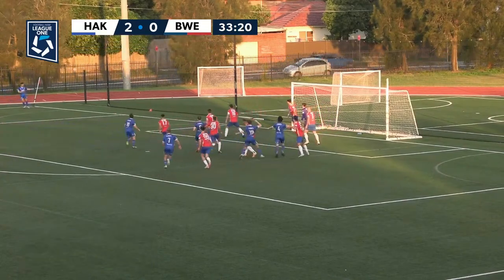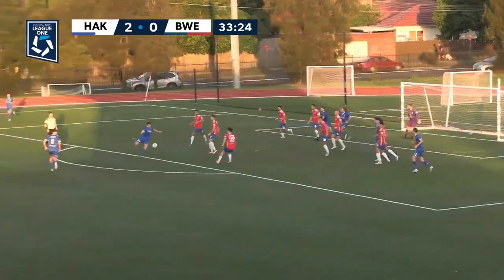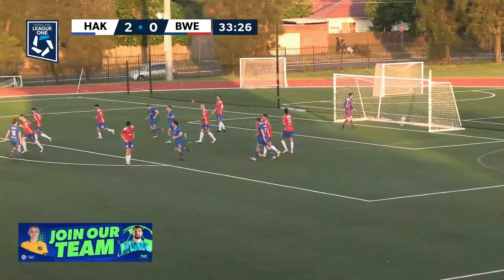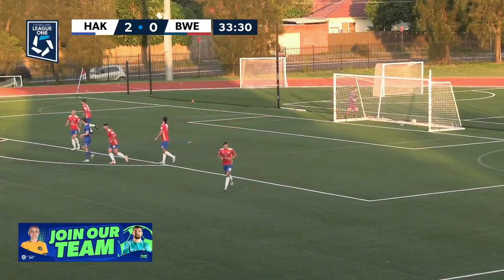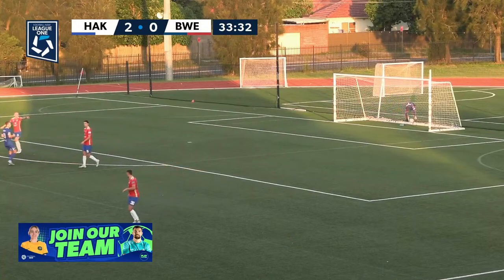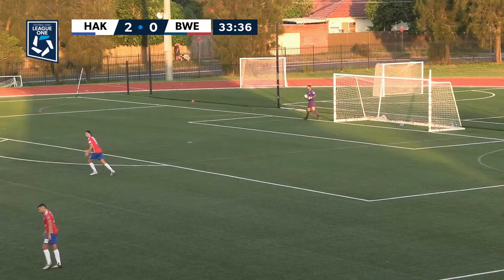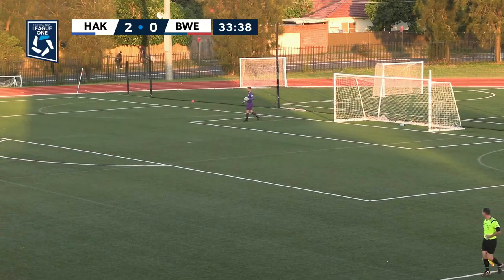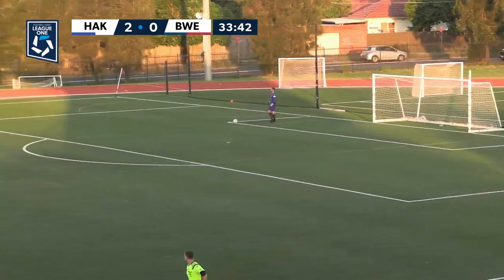Tran's going to whip it in again as high. Long again. Likes to float him out the back. Volleyball, and it's over the bar there. Nicholas Drummond not able to get over it. So Hakoah Sydney East FC are up 2-0 at the moment here at Hensley Athletic Field against Bonnyrigg White Eagles.